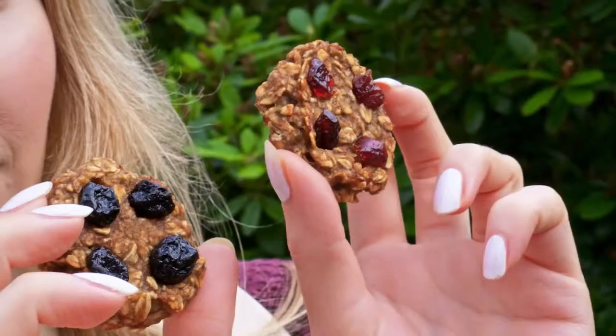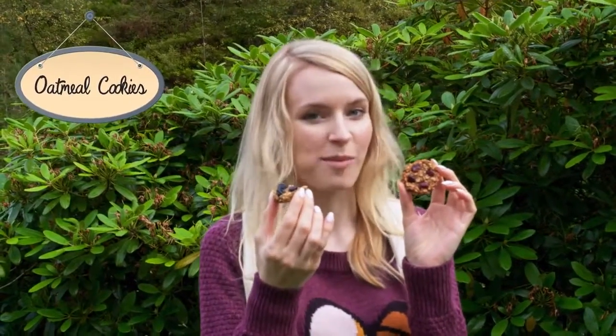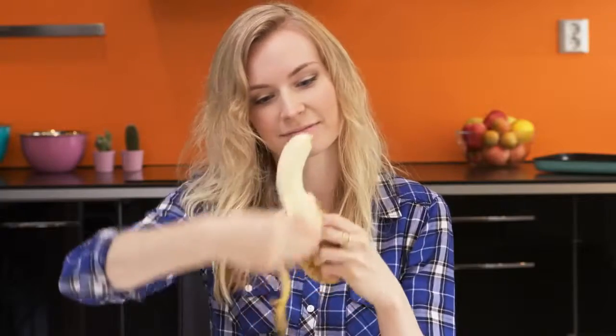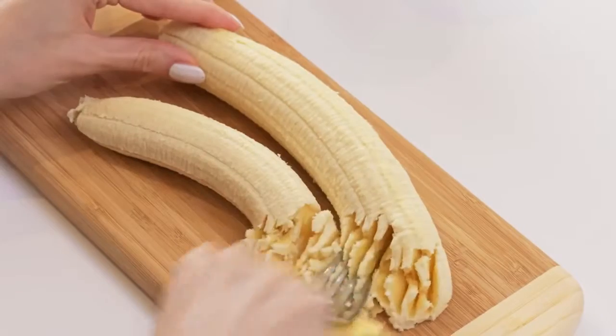Let's start with 5 delicious and healthy breakfast ideas. First, we're making these yummy oatmeal cookies. You just need 2 ingredients to make them, 1 cup of oats and 2 ripe bananas. Peel and then mash the bananas with a fork until you get that runny consistency.